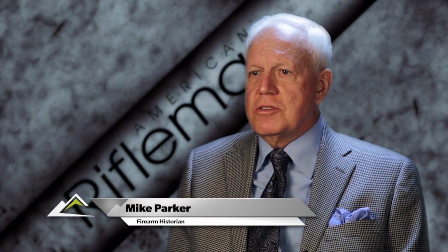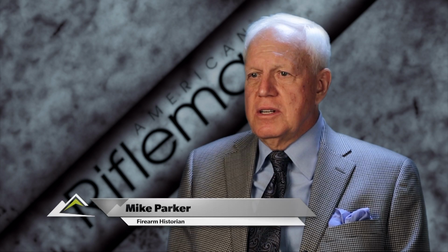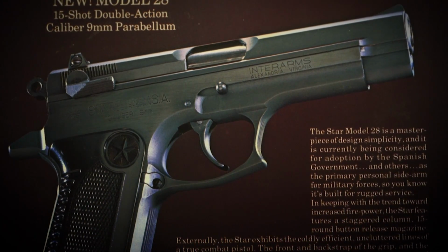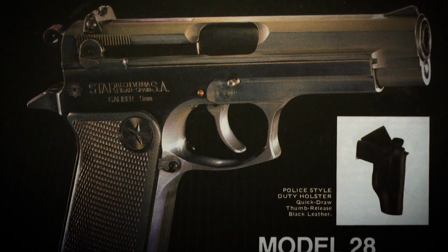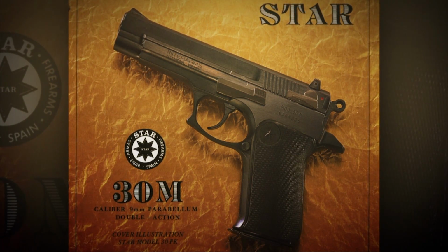In the late 70s, Star wanted to compete in what it believed would be the United States Army's attempt to adopt a 9mm high-capacity magazine pistol. And they produced a big, heavy-duty, 15-shot, semi-automatic and double-action automatic, and it became the Model 28. Well, it was not adopted by the United States military, but it got Star into thinking along the lines of designs that did not owe their existence to the Colt Browning layout.